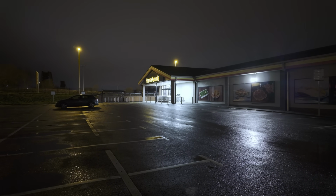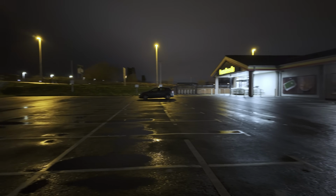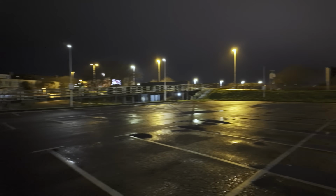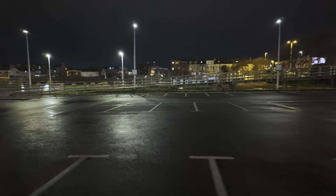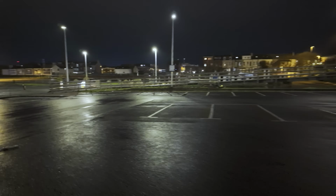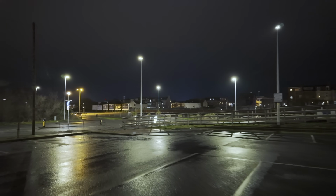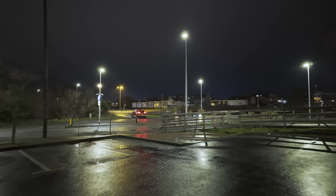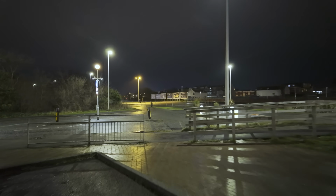So this is where I am, Farm Foods, and just over there is Waterloo Road. Oh, it's all pretty quiet. It's a bit eerie actually, really. Just over here is Blackpool South car park, and it's the biggest single car park in all of Blackpool. It's an absolutely huge space.